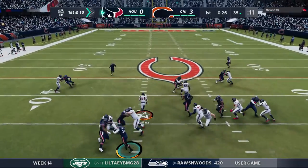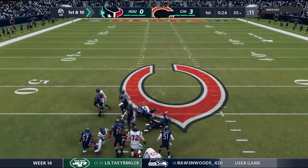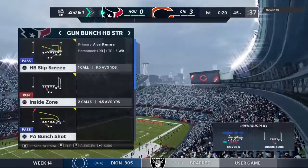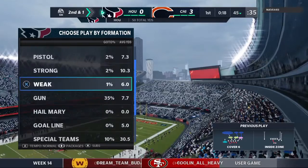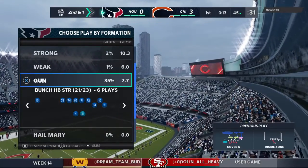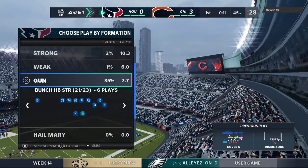From the gun, it's a run for Kamara. And down he goes at the 45 after a pickup of 9. A nice run here early on. It doesn't take a great play caller to realize you want to establish a guy of his caliber with runs like this early because they'll pay dividends as the game progresses.